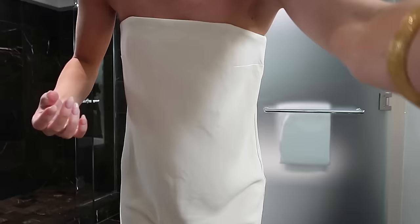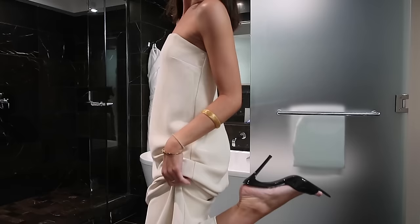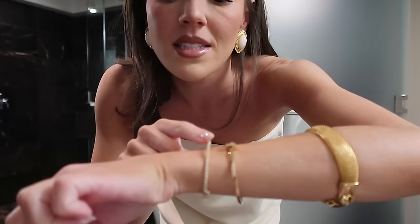Okay, all ready to go. That was the quickest I've ever gotten ready, but this is my dress. It's just a long white dress. I'm wearing it with black heels. I think this is from Revolve and L'Academie. I'll link it down below. Earrings are Heaven Mayhem. Jewelry is Heaven Mayhem, Tiffany's, and Ring Concierge. We're gonna go downstairs quickly, get some content before guests arrive, and then it's time. Ready to go? Yes. Let's do it.